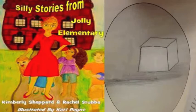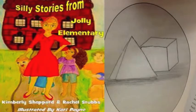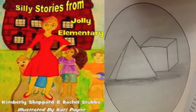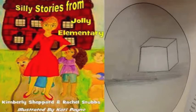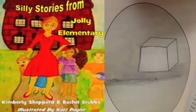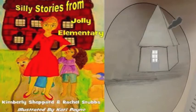One example is when Miss Cardinal says, I noticed that two of the students were sitting side by side, working on the same problem, but they were each using different shapes. This shows that there are two students, which shows they are similar, but they were using different shapes. That shows a contrast. See if you can find some other examples of compare and contrast.